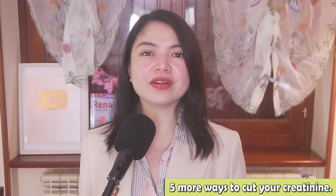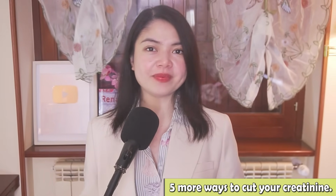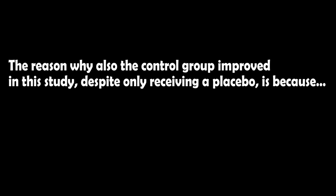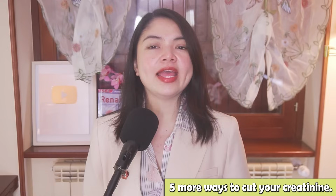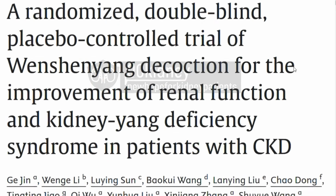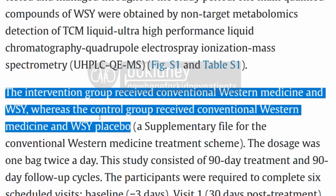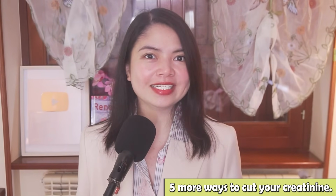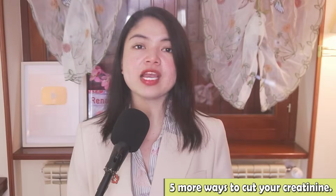So yeah, the reason why the control group also improved in this study despite only receiving a placebo is because every participant in the study finally started receiving proper medical attention. Yes, including those in the placebo group. And that changes everything. So yeah, this study from China accidentally proved that Western medicine works. Groundbreaking revelation. When doctors treat people, sometimes they get better. Crazy, right?